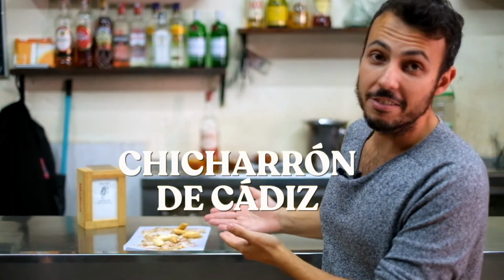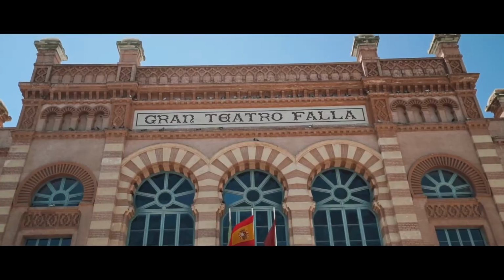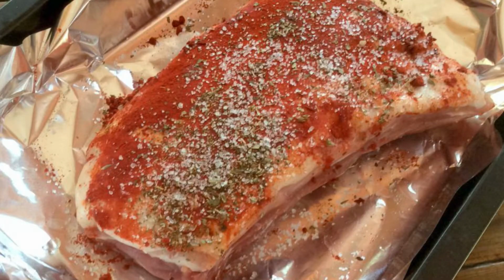So let's start with one of my favorites. This is Chicharron de Cadiz. That comes, as the name says, from Cadiz, southern Spain. And well, this looks a lot like a turkey breast, but it's actually pork belly. So to do this pork belly here, first we rub it with garlic, herbs, such as paprika, and then they deep fry it in lard. Yes, they fry it in animal fat.